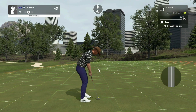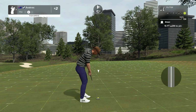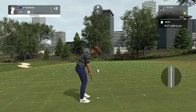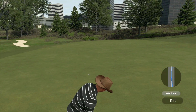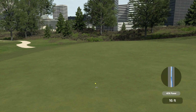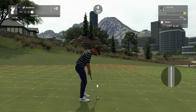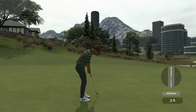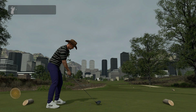Oh, here we go. These green speeds have got me, eh? Oh, that's not coming around enough. Nowhere near. Damn it. Oh, as soon as I hit that. I'm too fast out of the gate. Oh, all right. Still remaining two over.